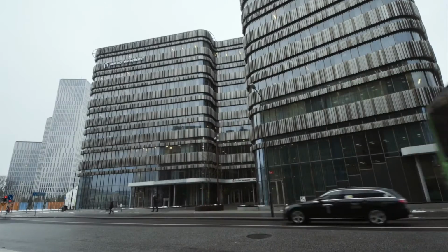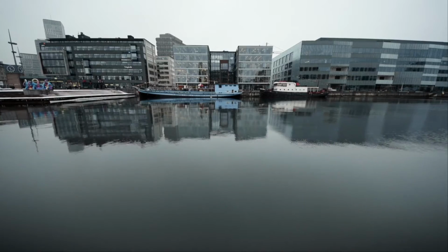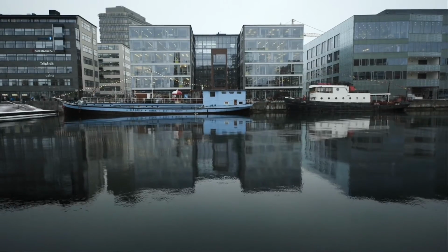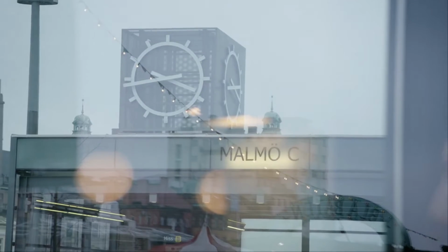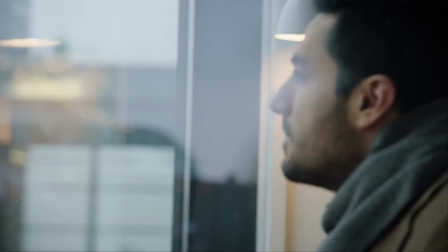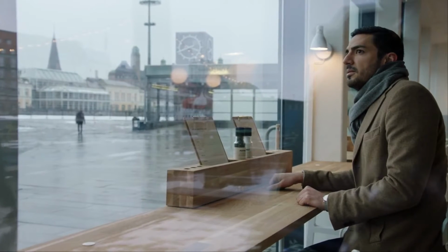Malmö, a Swedish metropolis full of fascinating contrasts. Tradition and innovation. Water and land. Old buildings and modern architecture. And Malmö is where the young industrial designer Medad Majubi lives and works.